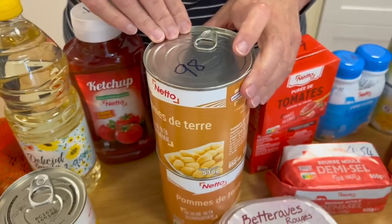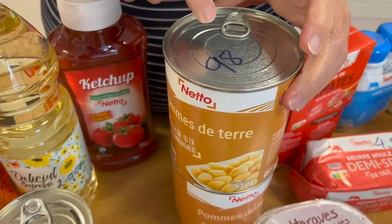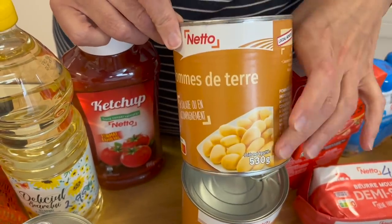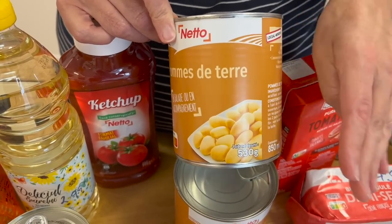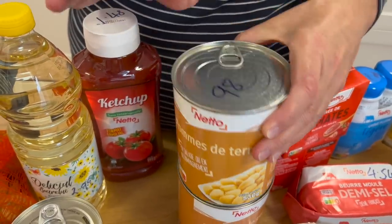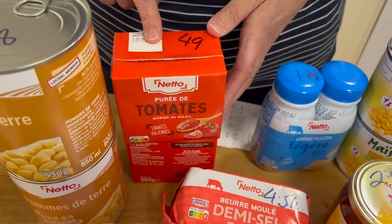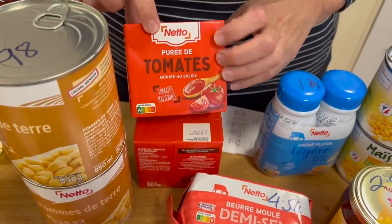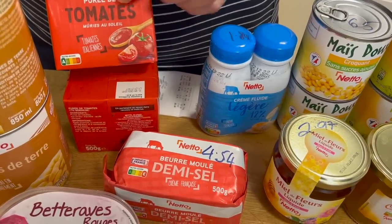$1.48. As well as buying dried potatoes, I'm also stocking up on tinned potatoes. This is 98 cents for half a kilo. You can drain them, toss them in oil, and have them with a roast lunch. They're good for that. More of the 49 cents tomato puree. I don't know what you call that in English anymore.